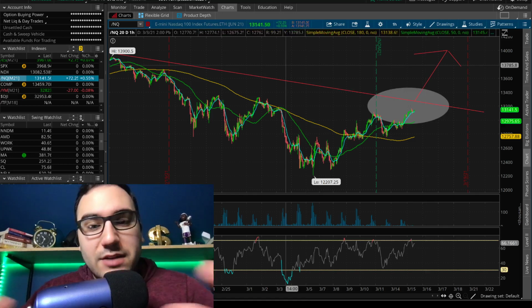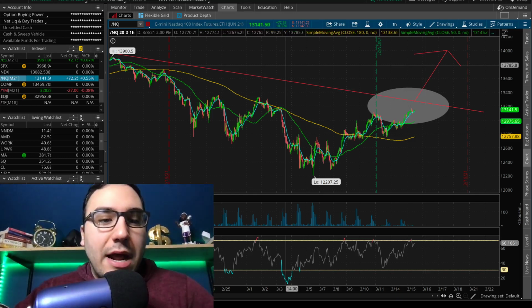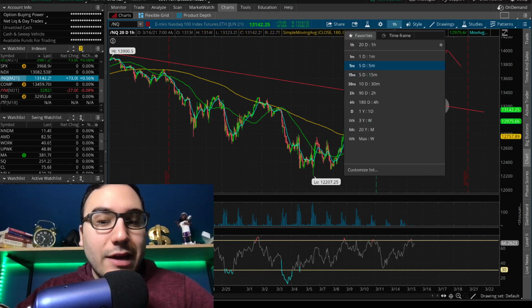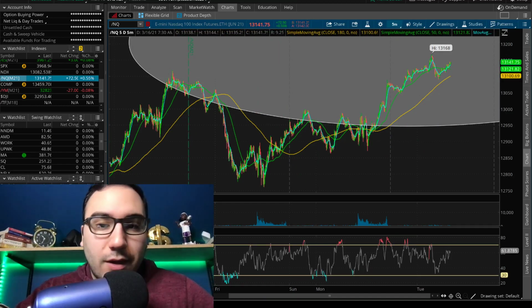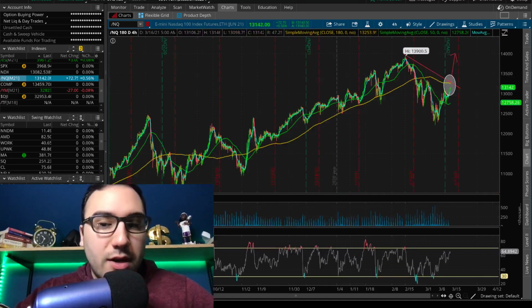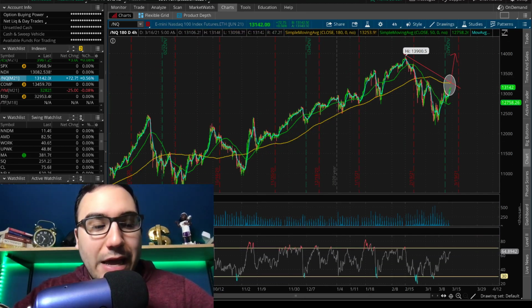So that is what I'm watching overall on the 4-hour chart when it comes to the tech-heavy index. And you guys can see it even more on the 20-day 1-hour chart, the downtrend, and the point that we need to break out of. And on the 5-day, actually, no, you can't see it on the 5-day. But watch out for the 4-hour and the 20-day chart. That's what I'm keeping an eye on today.